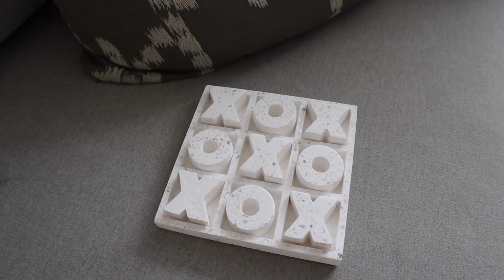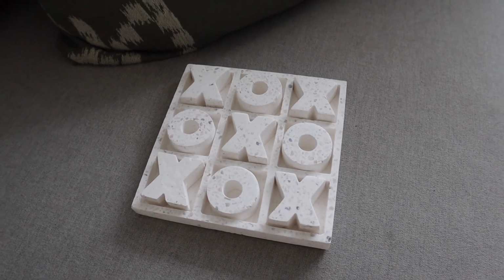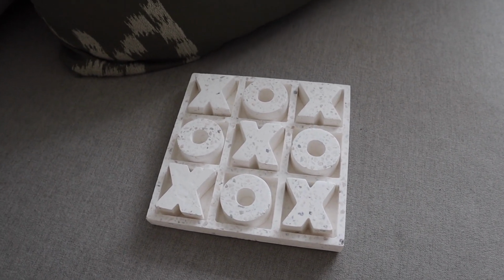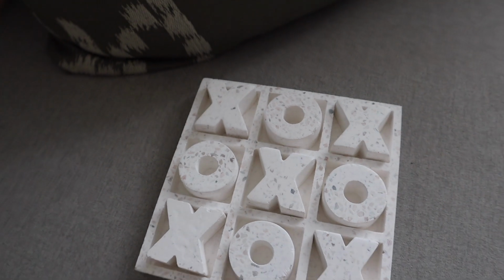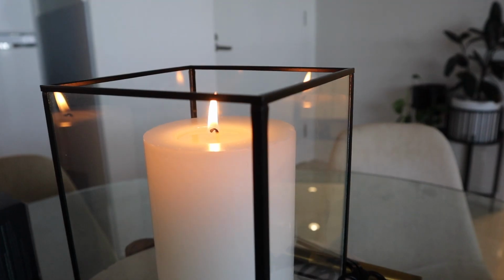The last homewares thing I got is this cute little terrazzo noughts and crosses tray, and I just thought that was a very cute piece of decor. I think it was literally $12 at Pillow Talk and super affordable, but they also had it in some different colors as well. So if that's something you think would look really nice styled on your coffee table, then I'll also link that little piece if you're wanting to find it.